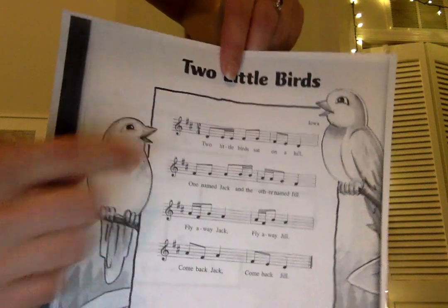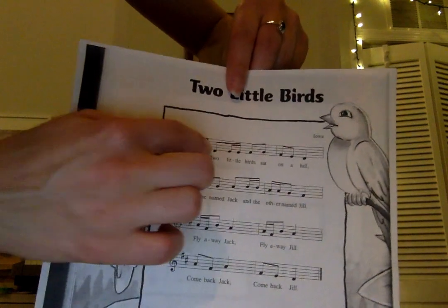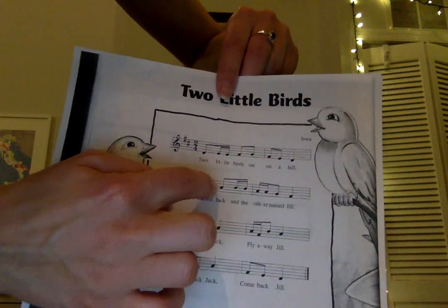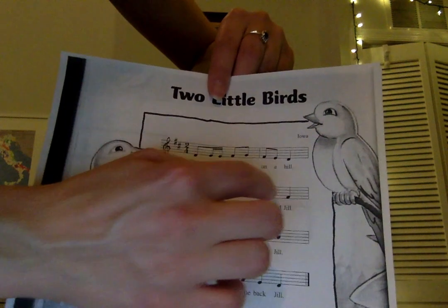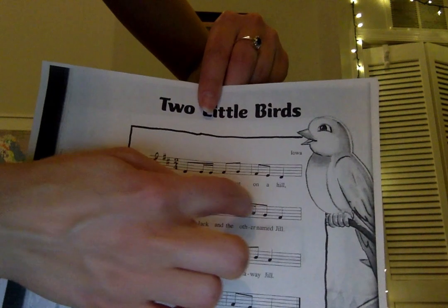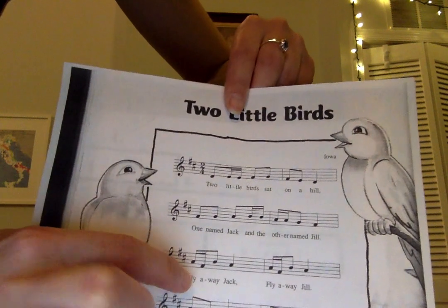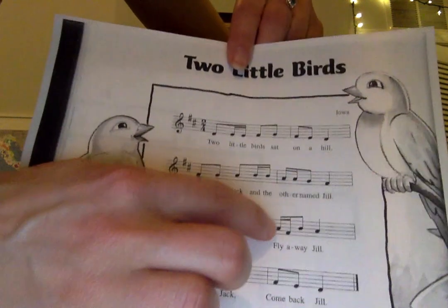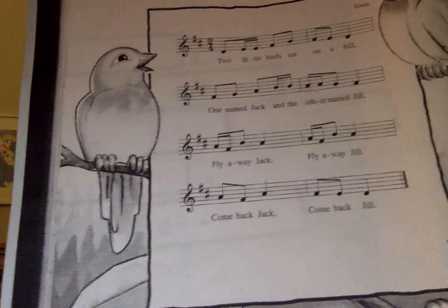All right, so let me get in the screen here so you can see me and the music at the same time. So we have TiKaTiKa. That's the first part. Too little. TiKaTiKa. Then we find another rhythm, which is TiKaTiKa, Jack, Anna. But other named is not quite the same because that is TiKaTi. So fast notes and then a longer note. TiKaTi. Other named. Down here is fly away. So that's TiKaTi. The other flyaway is the same.